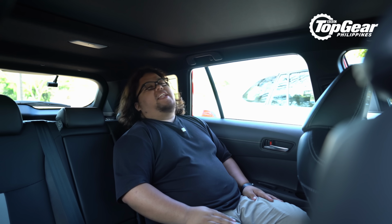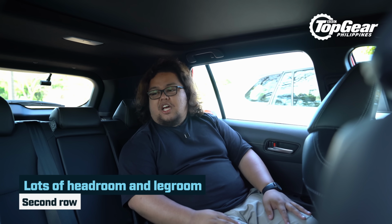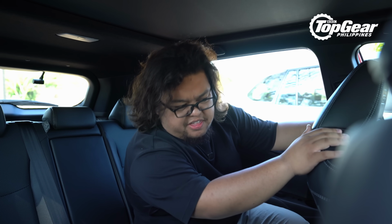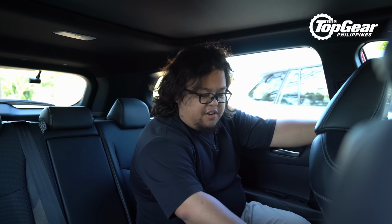So, as I said, not a lot of changes here. Still the same comfortable second row. Still got a lot of headroom, got a lot of legroom. This, by the way, is set to my driving position, I think, and I am 5'5", and I still have a lot of space left.